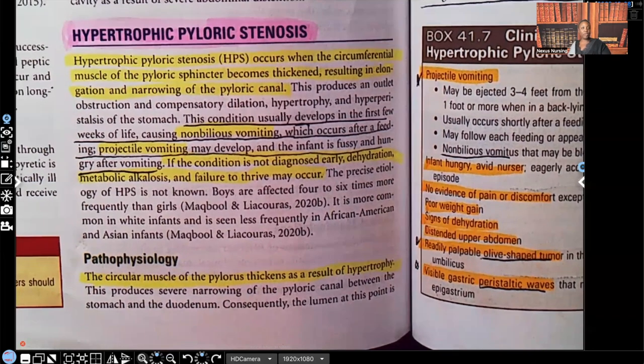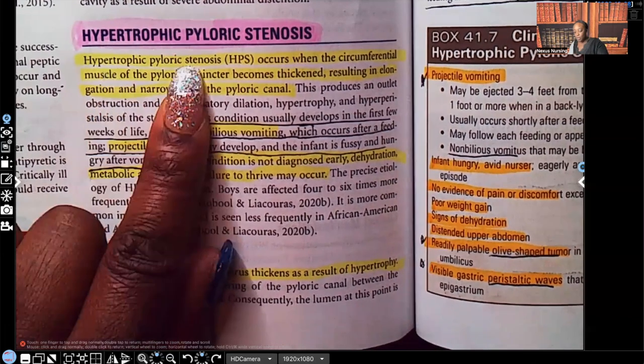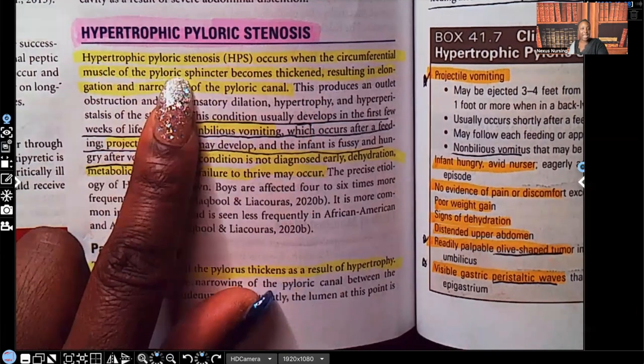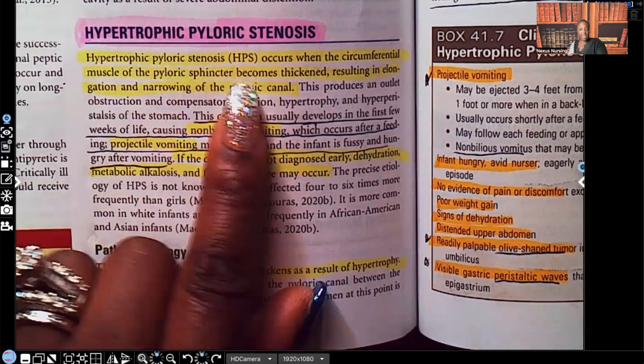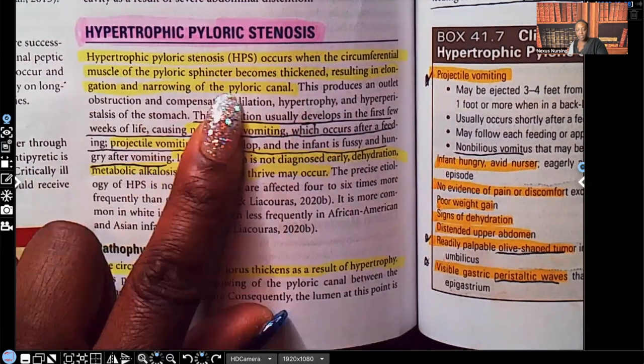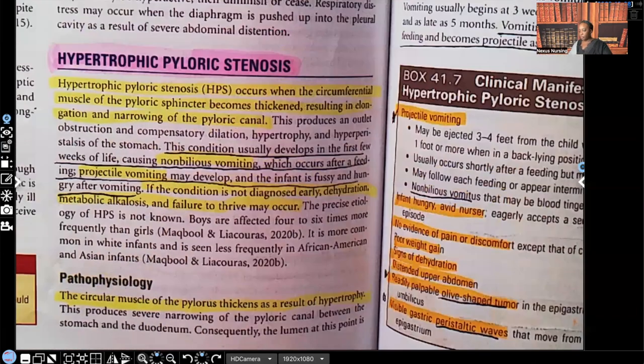All right, let's start with pyloric stenosis. Take a look at what it says. Hypertrophic pyloric stenosis. This occurs when the circumferential muscle of the pyloric sphincter becomes thick, resulting in elongation and narrowing of the pyloric canal. So I want you guys to take a look.